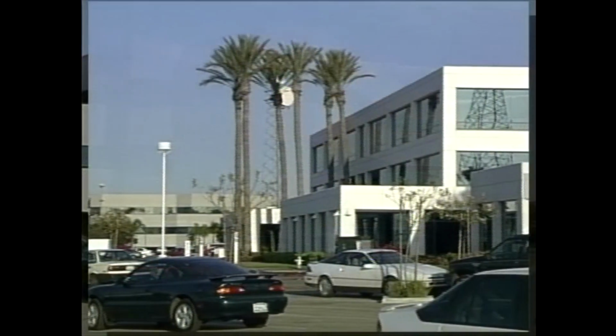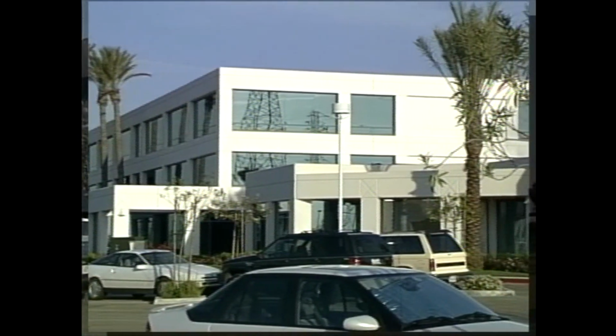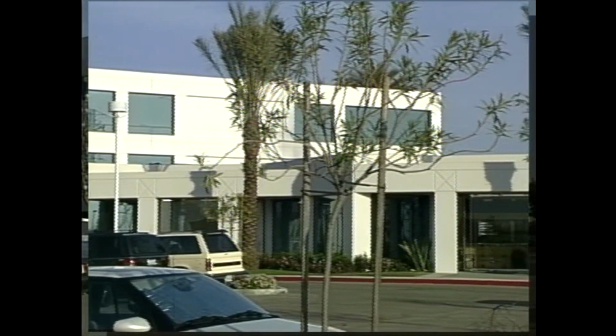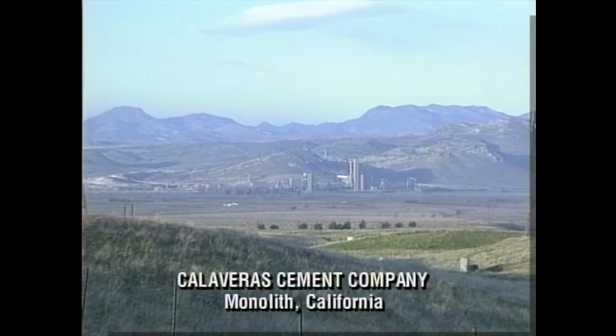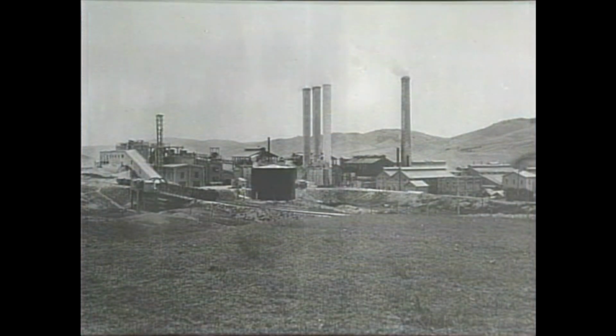When you are building structures, you are going to need specialized quality cements manufactured by people that understand and are committed to these needs. That's where we come in. We are Calaveras Cement Company here in Monolith, California. This plant has been making quality Portland cement since 1906, when the city of Los Angeles constructed the original plant to provide cement for the Los Angeles Aqueduct.